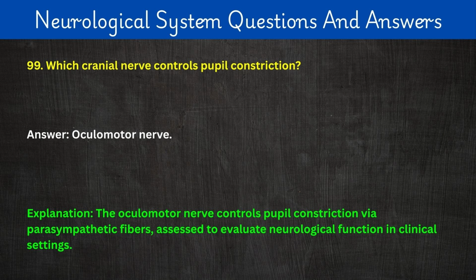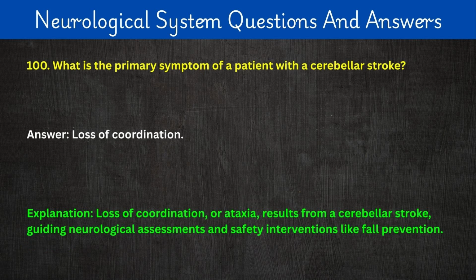99. Which cranial nerve controls pupil constriction? Answer: oculomotor nerve. Explanation: the oculomotor nerve controls pupil constriction via parasympathetic fibers, assessed to evaluate neurological function in clinical settings.